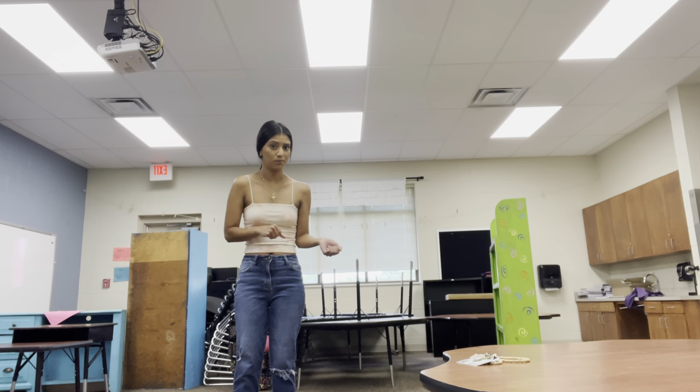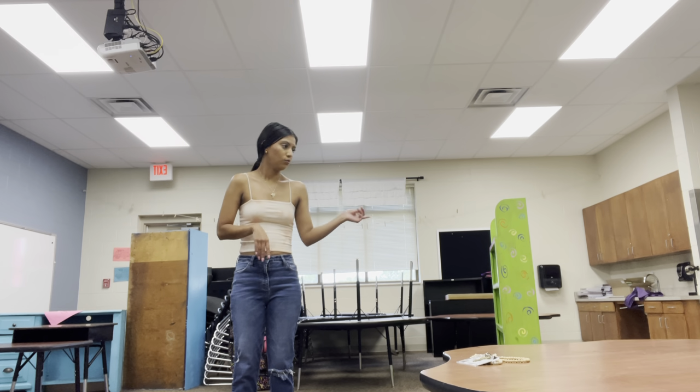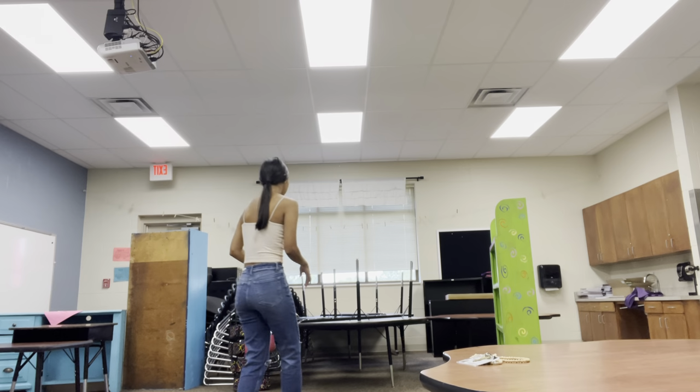Tables and putting things on top of the tables, because I don't want to scratch the floors, it just got waxed.